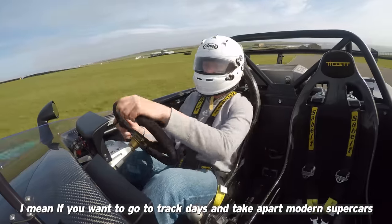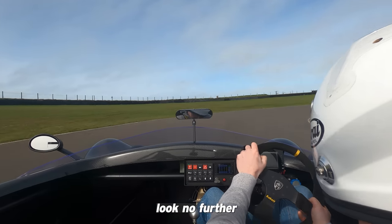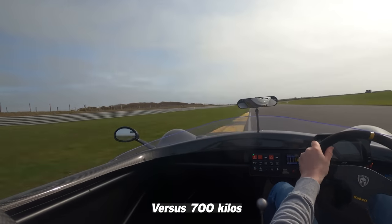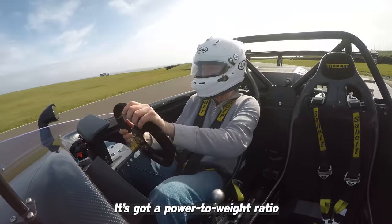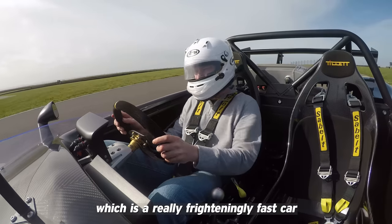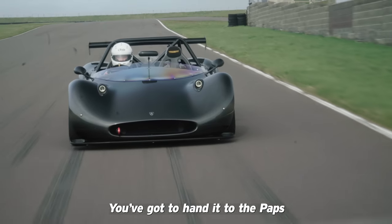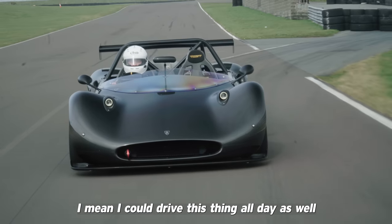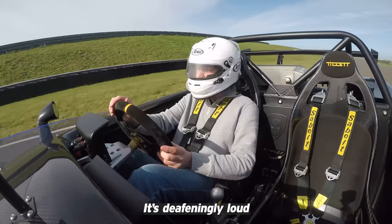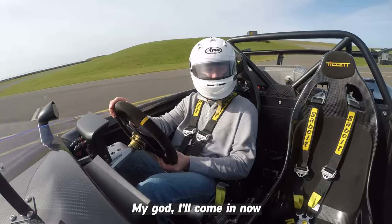If you want to go to track days and take apart modern supercars, look no further. This is 460 horsepower versus 700 kilos. It's got a power to weight ratio where it makes a mockery of even something like a Ferrari 296, which is a really frighteningly fast car. This car is just as fast, but it's not frightening. You've got to hand it to the Paps. I could drive this thing all day as well. It's deafeningly loud, but it's absolutely brilliant. My God, I'll come in now.